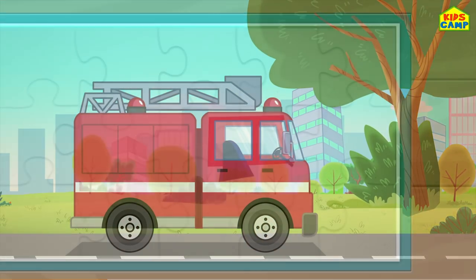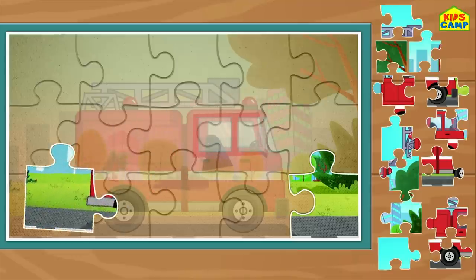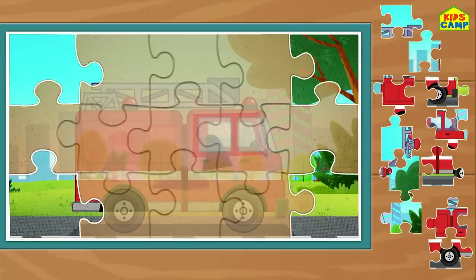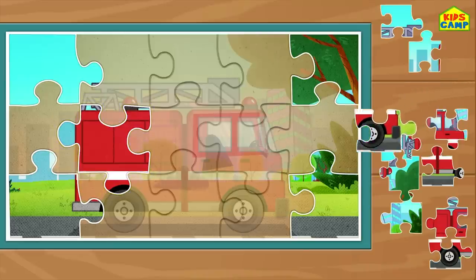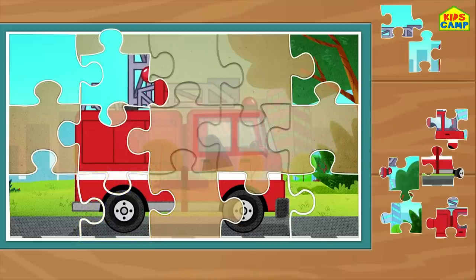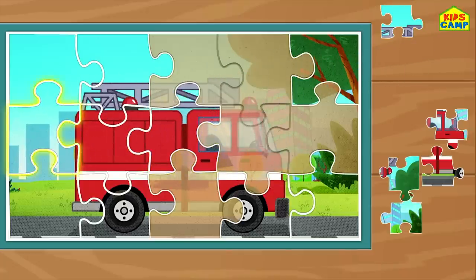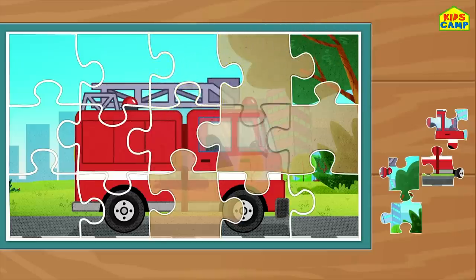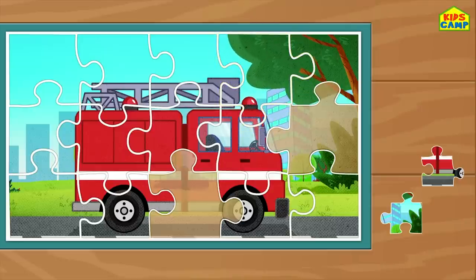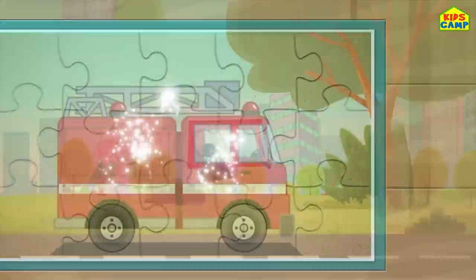A fire truck! Once again, let's start with the four corners! Good job, kids! We're learning! Ooh! The wheel! And the second wheel! We almost got it! A few more pieces! That fits correctly! Oh, we gotta spin that around! Perfect! And the last piece! We did it! Our fire truck is ready to go!